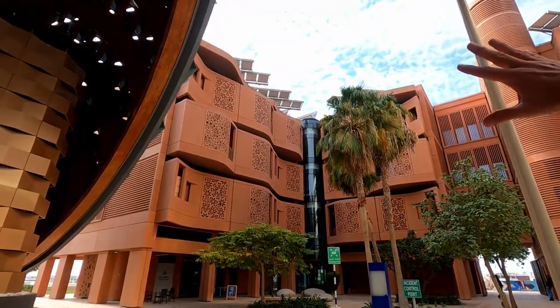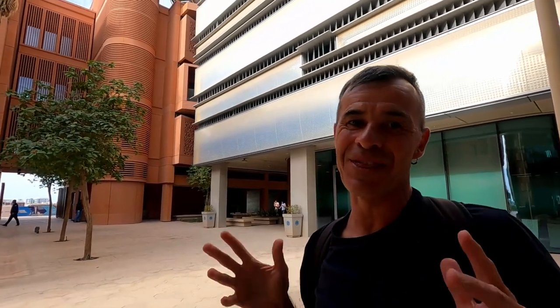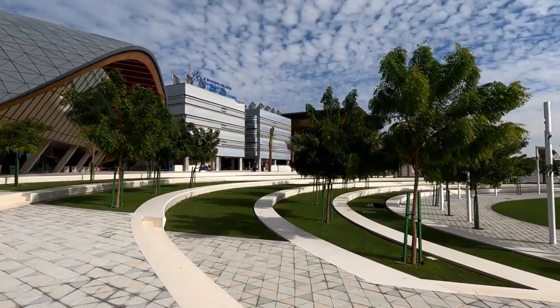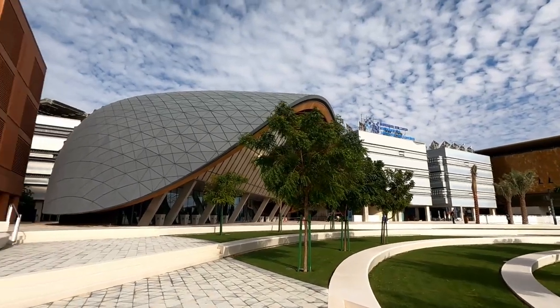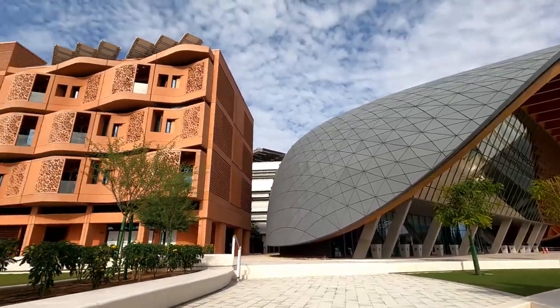When you look everywhere you can see the solar panels on the roof. The whole city is supposed to be completely powered by renewable energy. I don't think they've quite managed that yet, but that is the aim. Yeah, that's the aim. So there's a lovely looking green space, amphitheatre, little park, I'm not too sure exactly what you call it, with the MBZ University of Artificial Intelligence up there. Amazing building. I just love the shape of it.